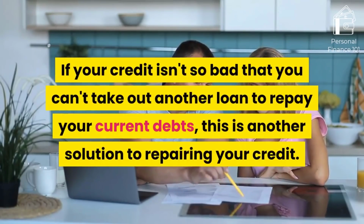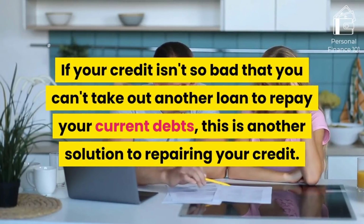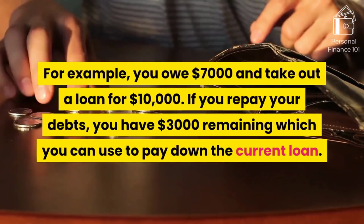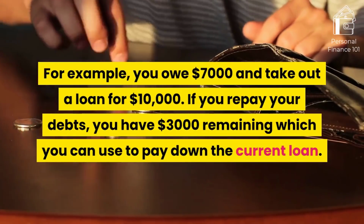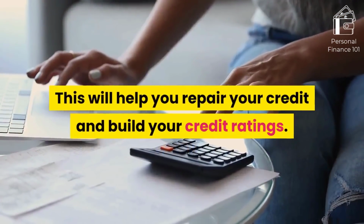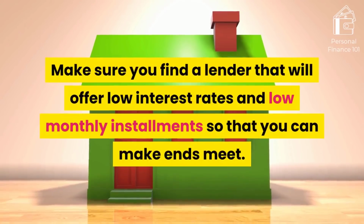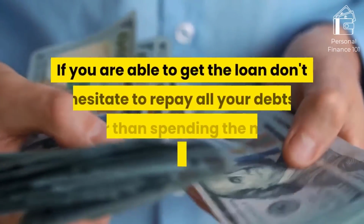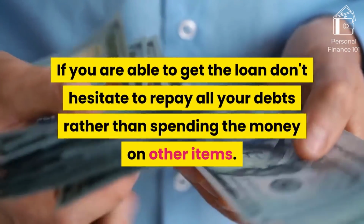If your credit isn't so bad that you can't take out another loan to repay your current debts, this is another solution to repairing your credit. For example, you owe $7,000 and take out a loan for $10,000. If you repay your debts, you have $3,000 remaining, which you can use to pay down the current loan. This will help you repair your credit and build your credit ratings. Make sure you find a lender that will offer low interest rates and low monthly installments so that you can make ends meet. If you are able to get the loan, don't hesitate to repay all your debts rather than spending the money on other items.